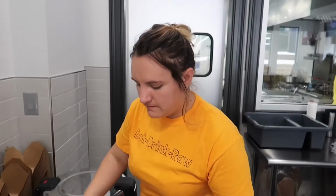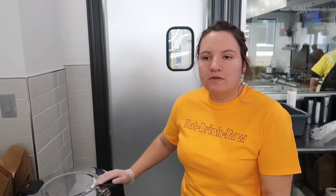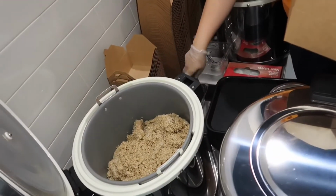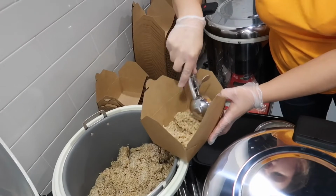We're gonna make our own. So you've tried the sushi rice, we've tried the steamed. You also have brown rice, right? Okay. Let's do this one with brown rice. All right. Thank you. Don't need to put any more rice. Thank you.